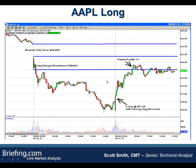Whenever I see those types of plays, I usually want to jump aboard, especially when it's in a high probability zone where swing trading capability is setting up. In this case, we had a very quick opening reversal on the first 5-minute bar. We suggested getting long around 151.25. About an hour and a half later, we were already back up at the prior day's opening range, and we recommended a partial profit of 7 points.